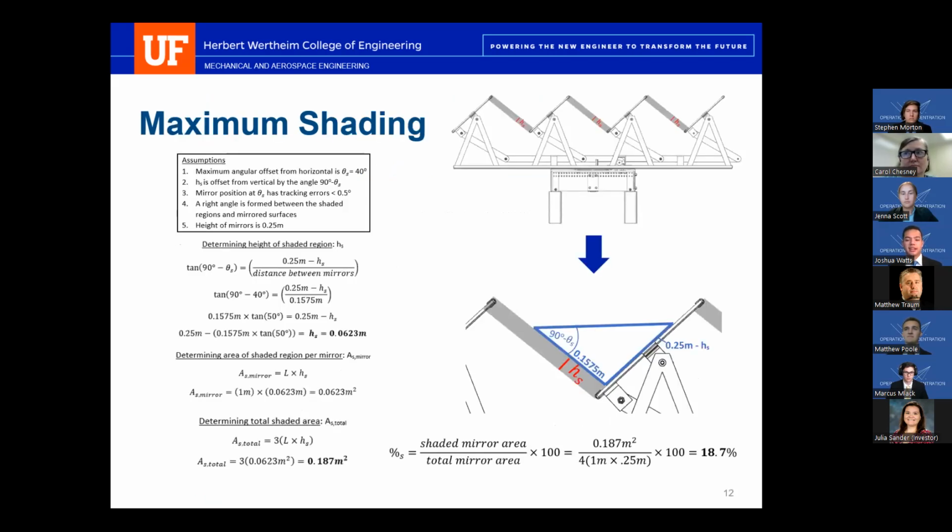The last analysis done on the mirrors was the maximum shading. With our current geometry and the sun in the worst position, we had a maximum shading of 18.7%. But this isn't too bad because this only happens for a short period of the day. And because of the way our heliostat field is set up, not all of the mirrors will affect this amount of shading at the worst time of day.